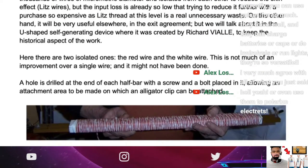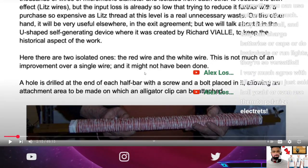The resistance of the wires increases with frequency. This effect decreases with the diameter of the wires. Smaller wires, less resistance due to skin effect. The ideal would be to have thousands of wires of micrometric diameter and isolated from each other to reduce the skin effect. So this device is extremely simple. Extremely simple to build.